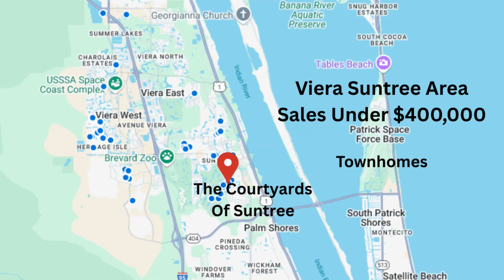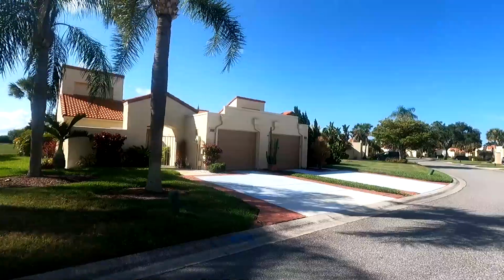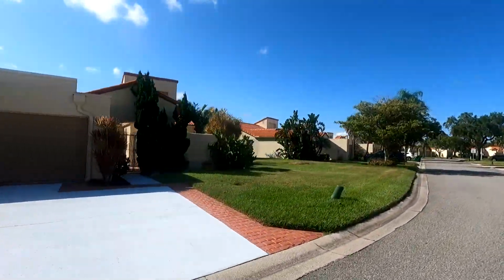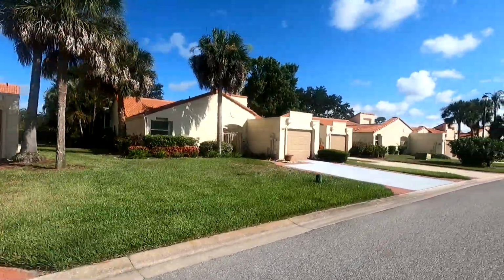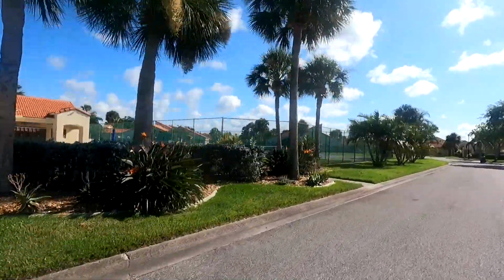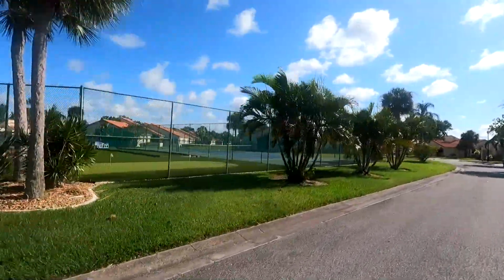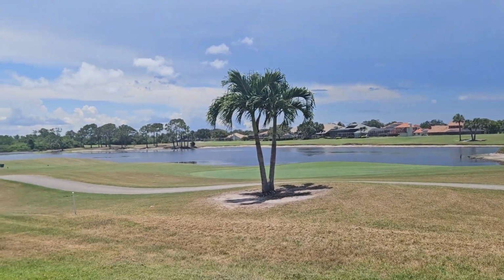The Courtyards at Suntree is off of South Pinehurst. This community has a Mediterranean feel with the barrel tile roofs. You have gated courtyards. They're either 2 or 3-bedroom properties. They're all on 1 floor, and they have a 1-car garage. The community amenities include a swimming pool, tennis courts, pickleball courts, and shuffleboard. Some of the townhomes in this community actually line the Suntree Country Club golf course so you can get a golf course view. Recent sales were between $275,000 and $350,000.